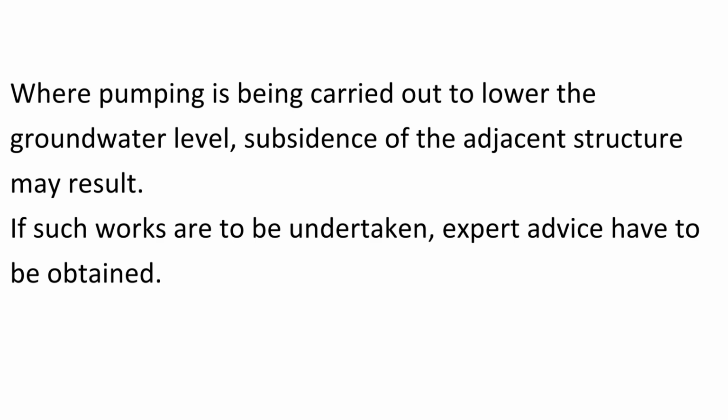Where pumping is being carried out to lower the groundwater level, subsidence of the adjacent structure may result. If such works are to be undertaken, expert advice has to be obtained.